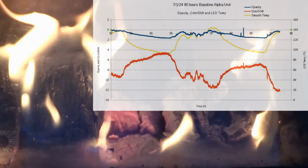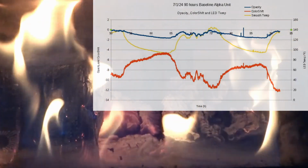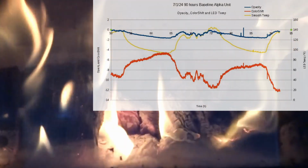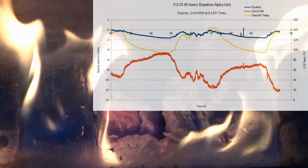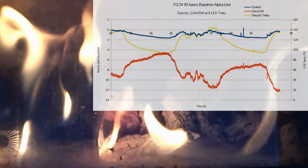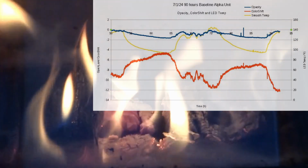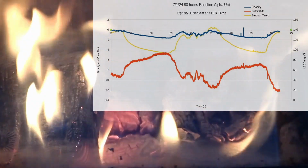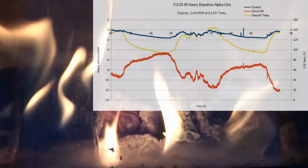However, if we can correct for it, we can get an even more stable light reading. And it's pretty clear to me that when the temperature of the LED goes really high, we're going to get a change in the color shift, and we're also going to get a change in the opacity. So if we know what our temperature of our LED is, we can correct for it, and we'll come up with a conversion factor to say, if it's 150, we're going to assume that the color shift is shifted up 2 to 4. And the opacity has shifted down 2 to 4.